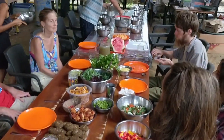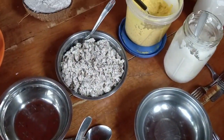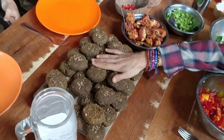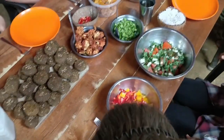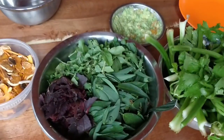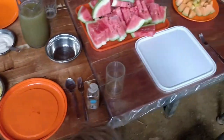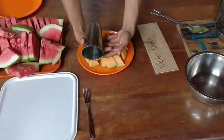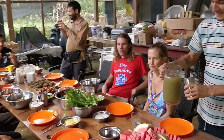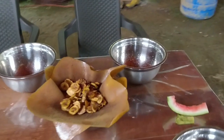Okay, good. So let's see. We have a guacamole, a coconut cheese. And these are some kind of kebab things, salads, ketchup, and arugula, celery, and this is the sweet end of the table. Now I'll show the people in here. Maybe I can make some video for my blog. Vlog, I mean.